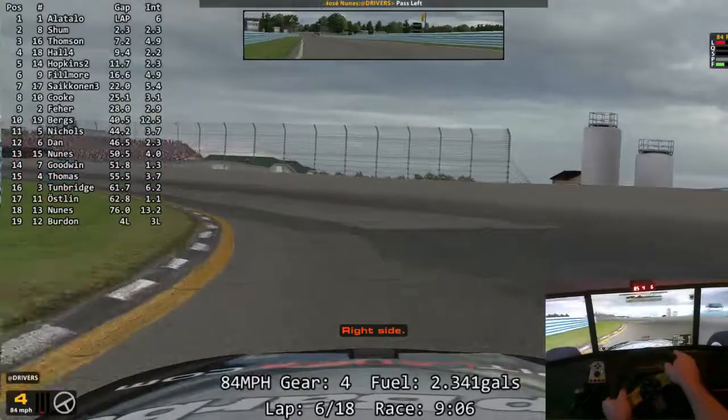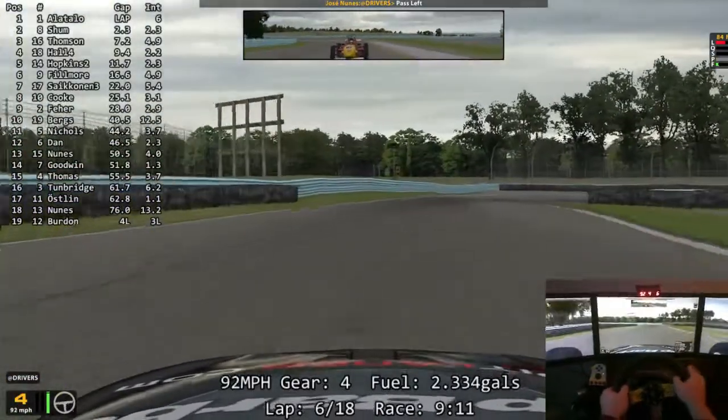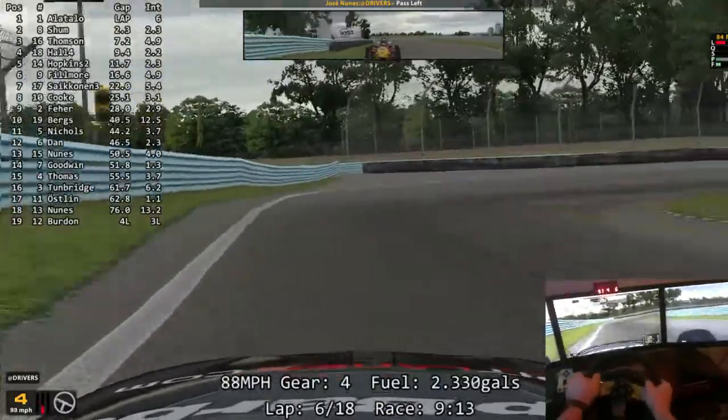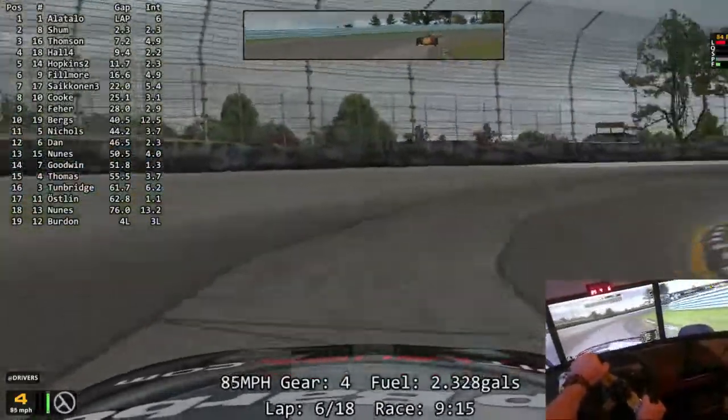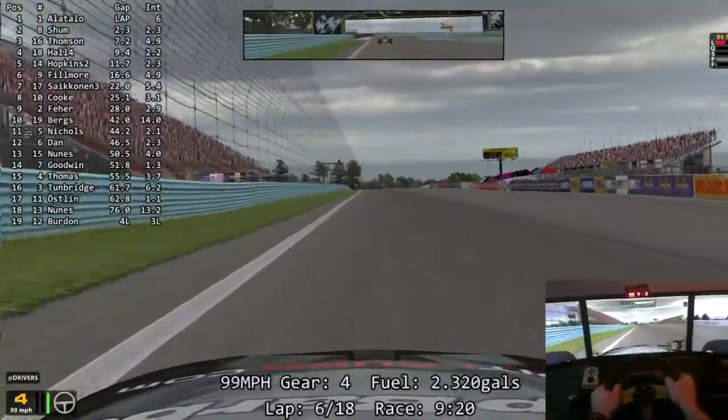Right side. Clear on the right. Cheers, mate. He basically let me by there. He didn't even fight. I think it's because he saw how fast I was catching him, like 1.5, 2 seconds a lap. He just didn't put up the fight.